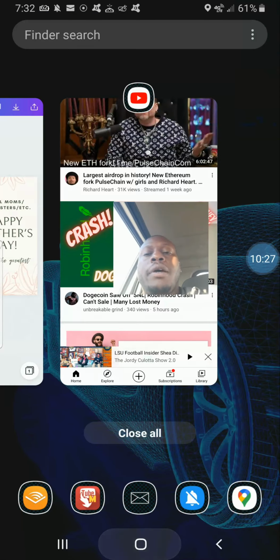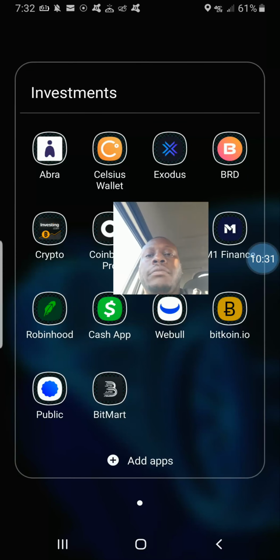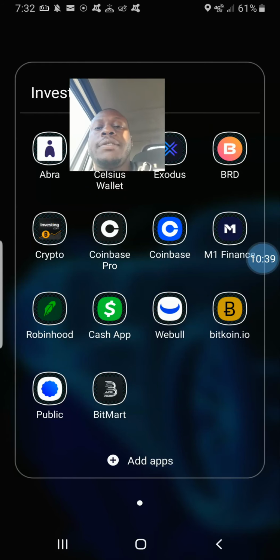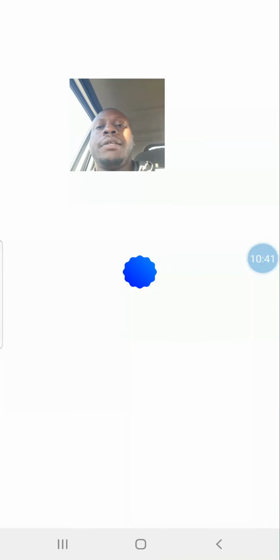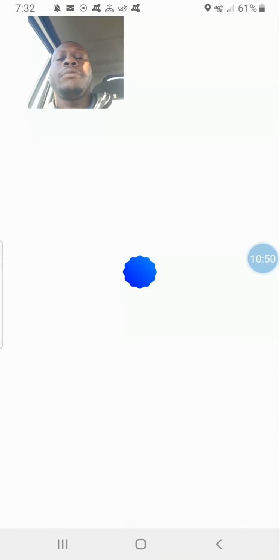I do have one more app. I think I do. Let me check here. Well, I have M1 Finance. I don't really use that one. I did Robinhood. Public is an app that I was trying to use. I'm probably going to delete this app soon, because it's taking them forever to get my account approved. And it's been almost a month. I kind of had money that was going there, but it didn't come out of my account yet, because it's taking them so long to approve my account.